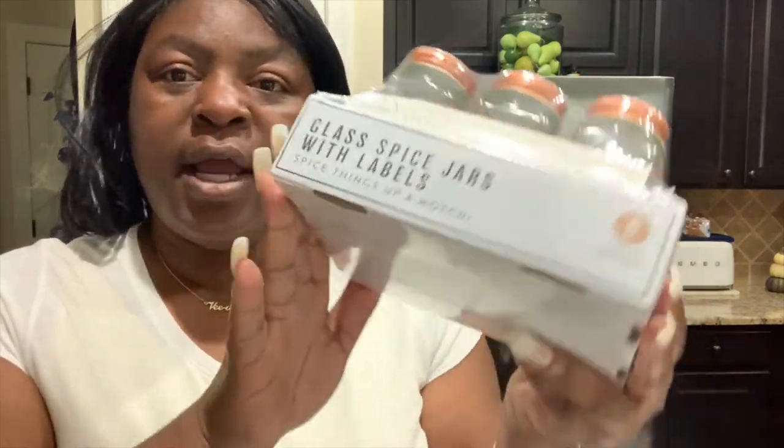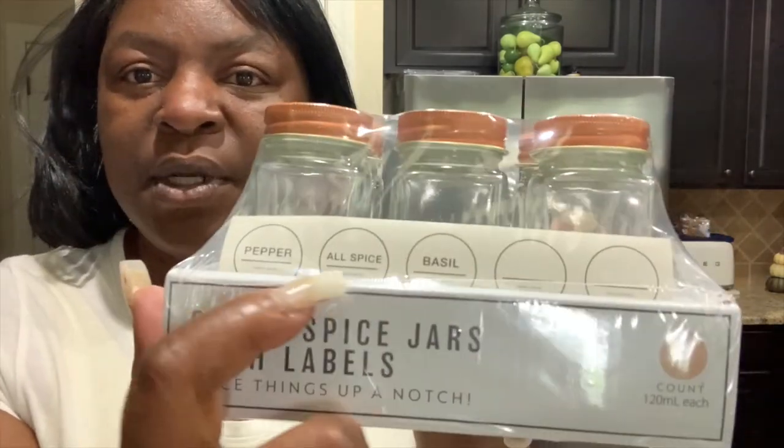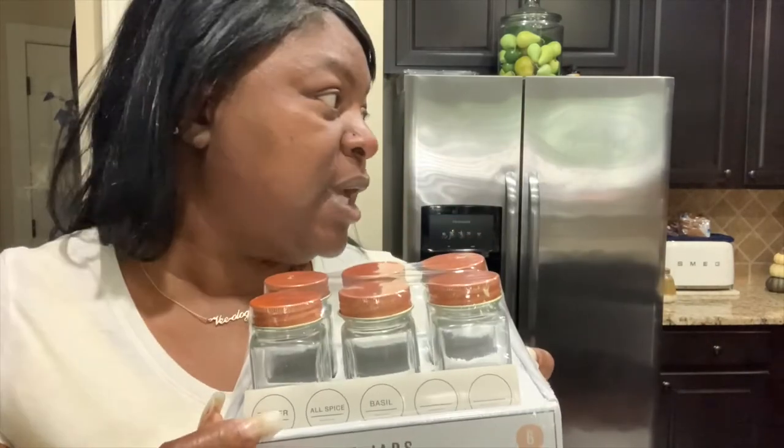And in the Target spot, I don't know why people call it the Target dollar spot, Target spot. They did have the spice jar and lids for $5 and you get six of them, and they have the labels on here also. I'm not going to use these labels right now. We will do that in another video. I might pick up another one. I don't know. So that is all I picked up from Target.